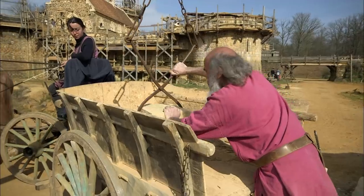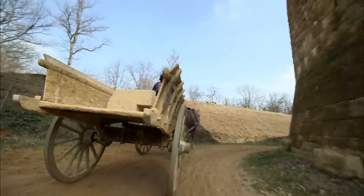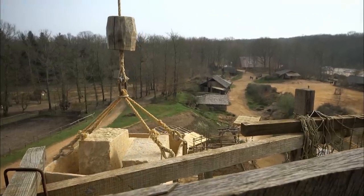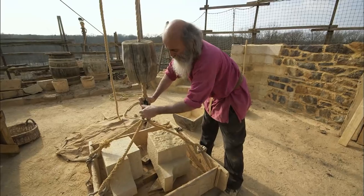There you go. Yeah, it's okay. It's then raised up the tower using the treadwheel crane. I can see it coming up. Here it comes. It's OK. You can come.